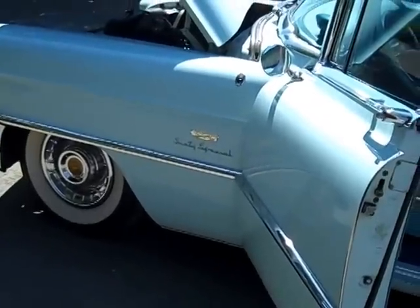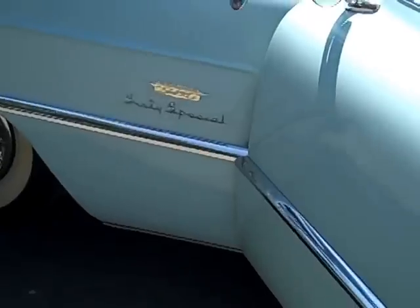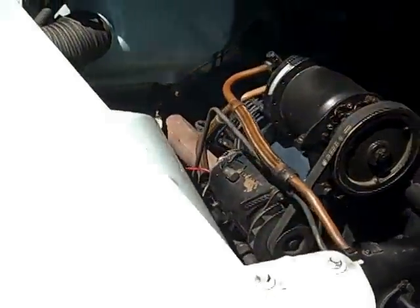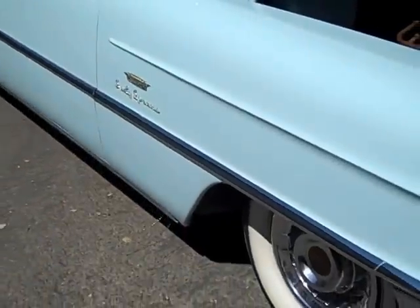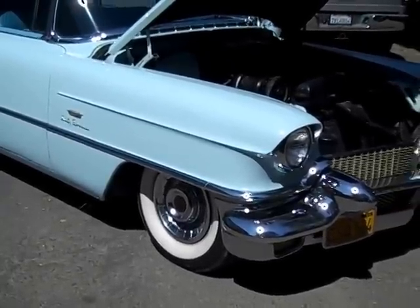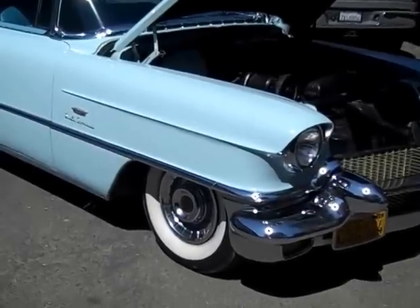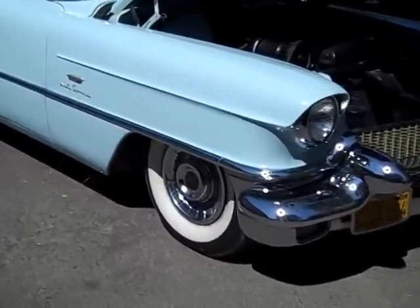This car is a 1956 Cadillac Fleetwood 60 Special. The 60 Special Fleetwood is a particularly different car than the DeVilles or Series 62s and other Cadillacs in 1956. Cadillac body style is the Fleetwood body style, and there you'll see the word Fleetwood on some of the other car lines, the models, but they are not actually the Fleetwood model 60 Special.